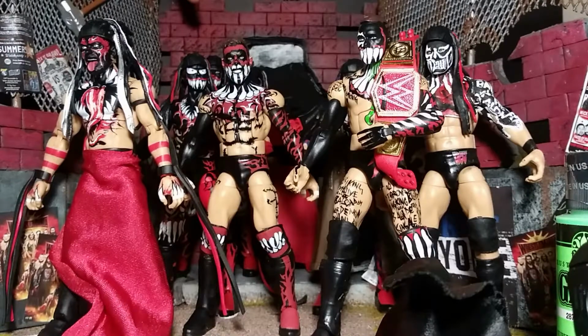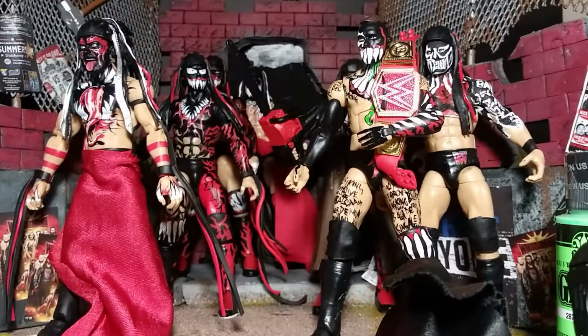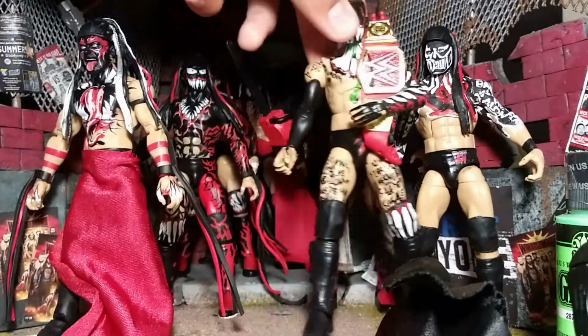This one right here is the Elite 41 Finn Balor. So this was his first Elite ever. And then right back here is the Entrance Greats Finn Balor from Extreme Rules 2017 when he took on AJ Styles. So, as you can see, there has been. I'm sorry, I should move him so that you can see the other ones. So, let me move the. So, yeah, you can see right there.